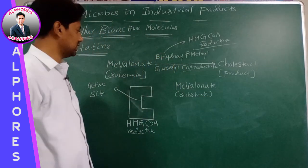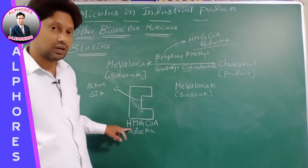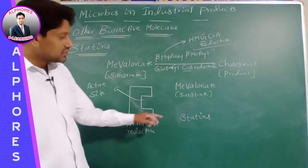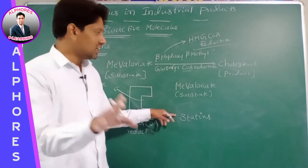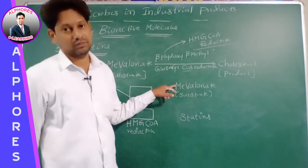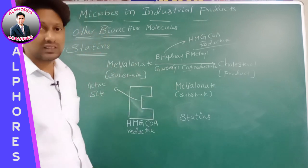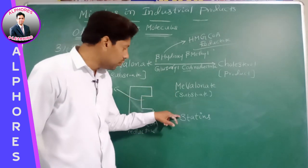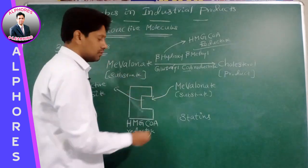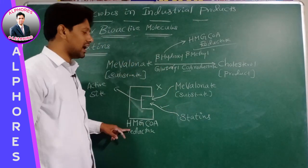Now these statements are important. You should listen carefully, right? This mevalonate, what is it? Substrate. It should bind in the active site of this enzyme. Yes or no? Right. Now take statins. These statins are structurally similar to mevalonate. Statins are structurally similar to what? Mevalonate. Therefore, statins resemble mevalonate. So what happens? Instead of mevalonate, statins go and bind in the active site of this enzyme.